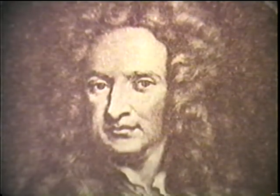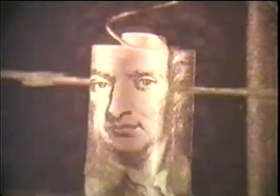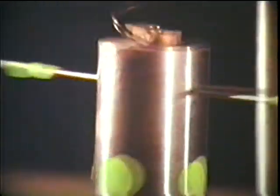Newton believed that virtually every phenomenon in the physical world could be explained through his 3 laws of motion. And harmonic motion is a keystone to understanding much of the mechanics of the physical world. An object undergoing harmonic motion is called a harmonic oscillator.